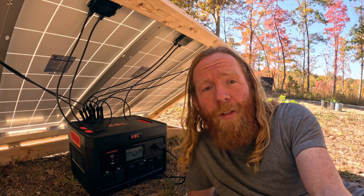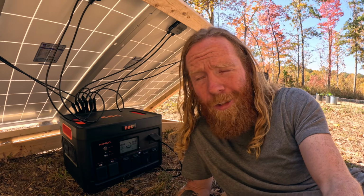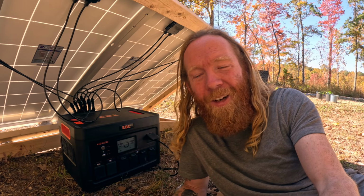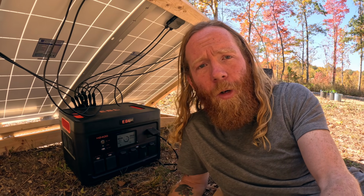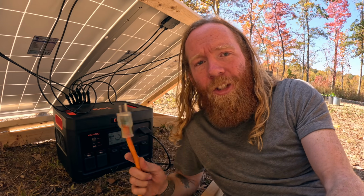We've been using this here as our outdoor power station. This is the 400-watt solar array wagon that's still not on wheels that we posted about in a different video. And we have this charging this EBL 2400-watt portable power generator. So I got an extension cord ran. Really, if this was on wheels, I would just wheel everything over there so it's a little easier. But instead, we'll run this extension cord over to the camper so that I can run that vacuum.